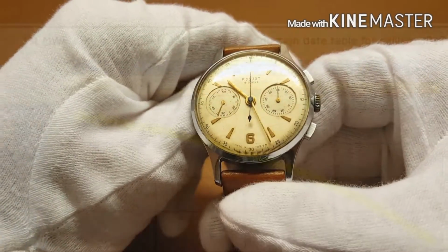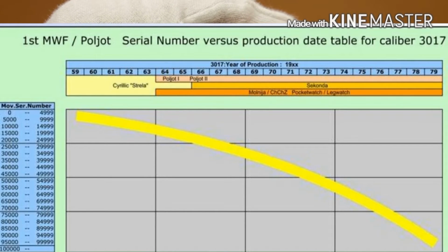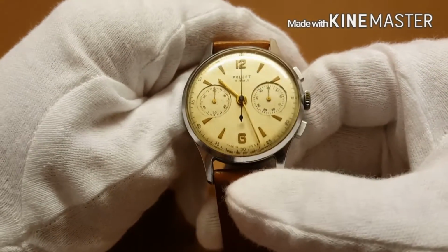According to this graph, which I'll show you right now, you can see that from 1959 to 1964, I believe, they produced the Cyrillic Strela watches, and from the beginning of 1964, 65, 66, these early Poljots came out. So after knowing this, I'll continue with the history of the model.